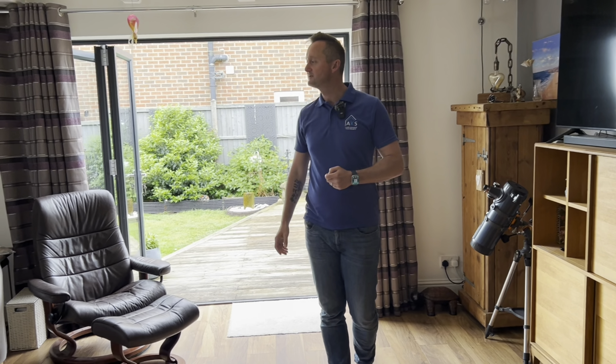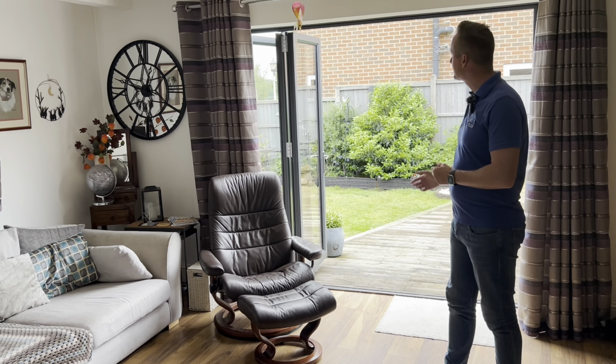And actually this is where the current sellers spend the vast majority of their time. So big, big family room to the back. You've got bifolding doors going out into the garden. This is a great space to sit and relax with the whole family.